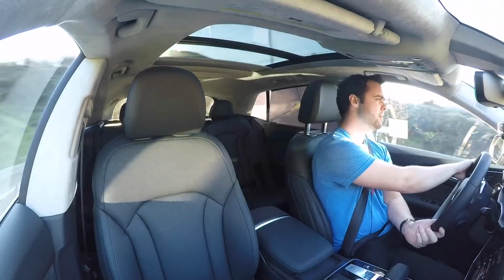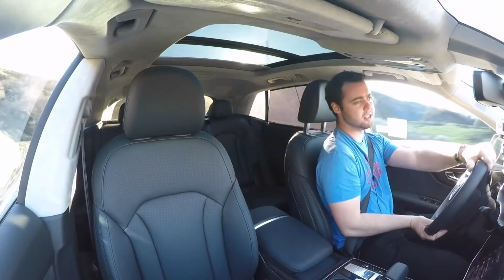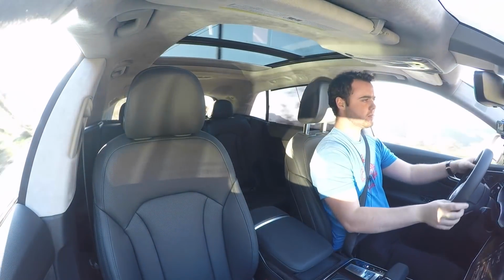It does have a decent amount of body roll. It's not a canyon carver, but if you're looking for something with a lot more performance, wait for the SQ8. But it absolutely does the job. Paddle response is pretty instant, especially for a conventional automatic. All right, let's go ahead and put it back into comfort mode, shall we?